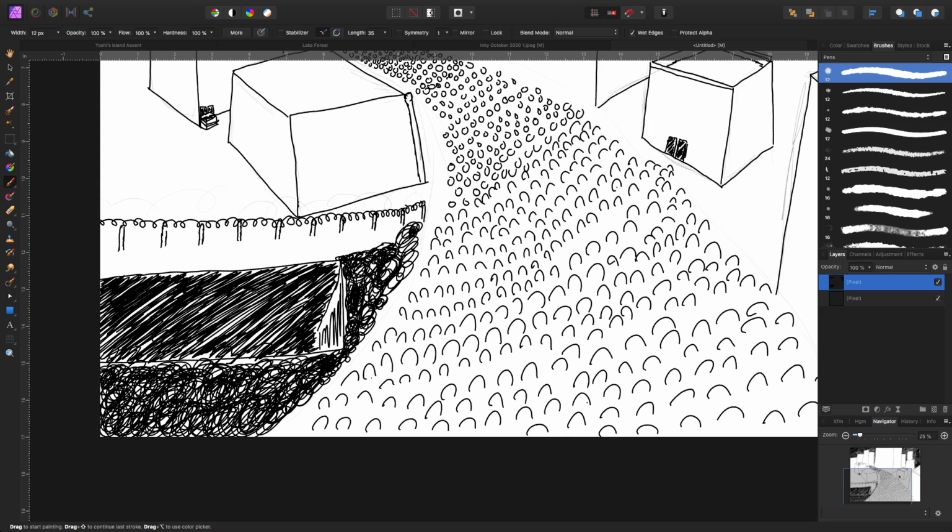No more scribbles. Now we're going to switch into more like doing some hatching. This is like maybe some bare ground. It's got a little bit of color there.